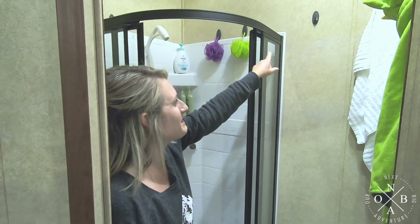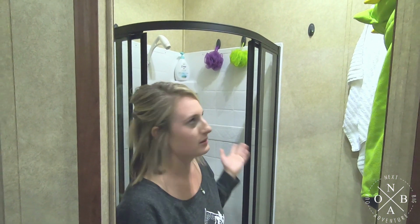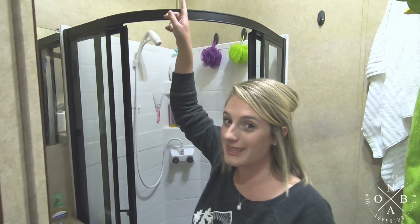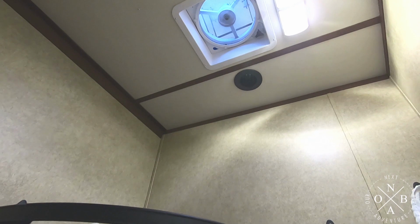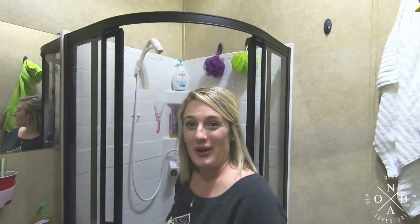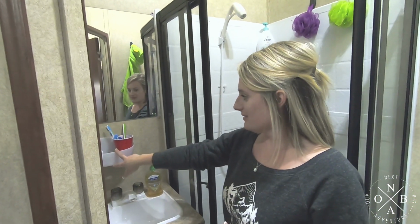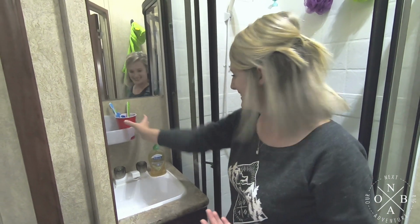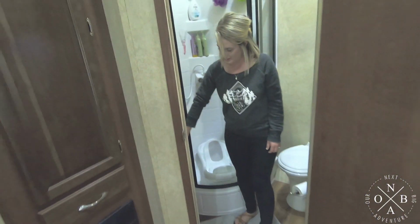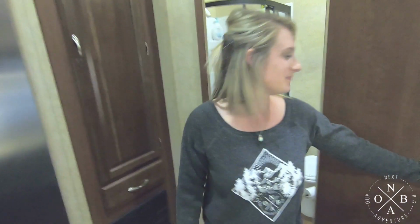We put up command hooks for all the towels, and bathing suits when we need to let them dry out for a little bit. You always want to keep the fan open, especially when you're taking showers, because RVs can get mildew easily. Unfortunately, sometimes it's pretty cold, so you just gotta tough through it and leave that on when you take a shower. This right here, we went really fancy on our toothbrush holder. We have a red solo cup. I feel like it's pretty spacious. We have minimal storage, but a little bit underneath the sink. So that's our restroom.